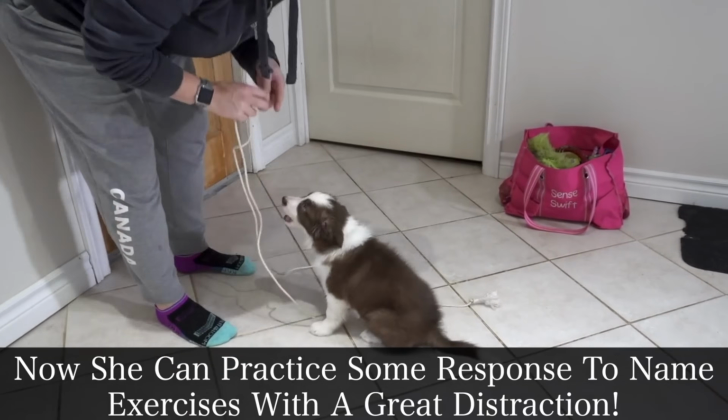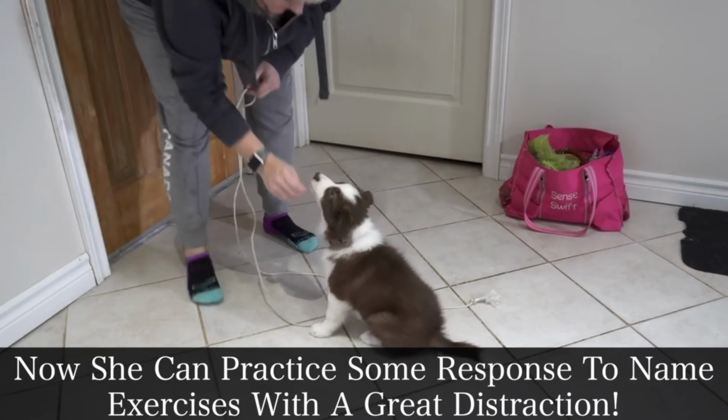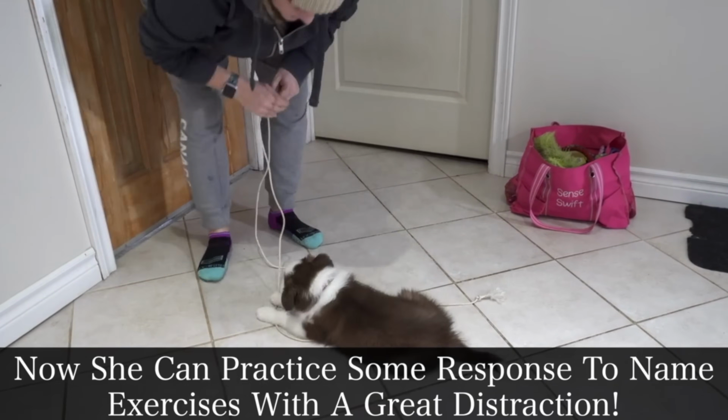Then Kale used the food, had her offer something, some work, some effort, and then rewarded her for that. Effectively redirecting your puppy and getting them to do a little work, offer a little bit of effort before rewarding them is a really important part of correcting some of those behaviors for your puppy. And it really makes it clear for them so that it isn't confusing about what they're being rewarded for.